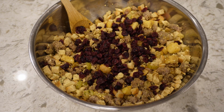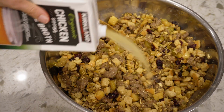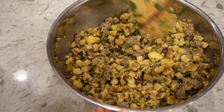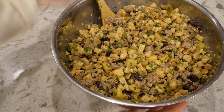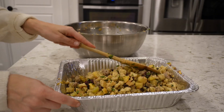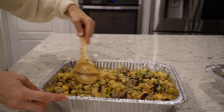I am just mixing together these last few ingredients before I package everything up. I did double this recipe so that I could have 2 pans. This way I can ensure that we have leftovers, and that if we don't make it through everything, I can just keep one in the freezer and we can have it later on down the road. But I'm putting them in these pans. I get this big stack of pans like these at Costco, and they're really handy for taking meals to people, going to potlucks. I love the convenience of these.